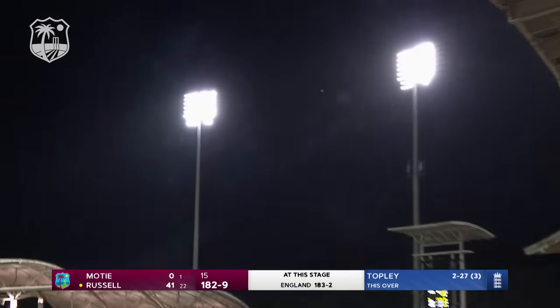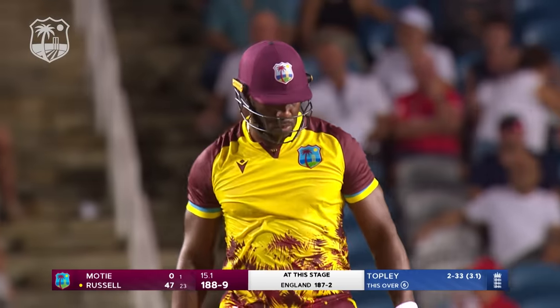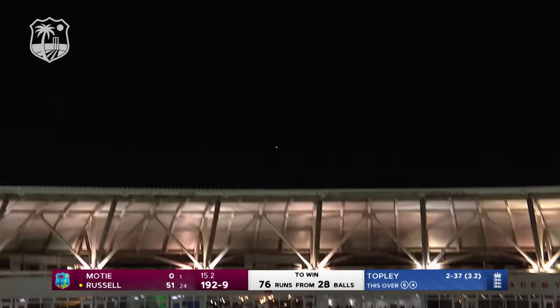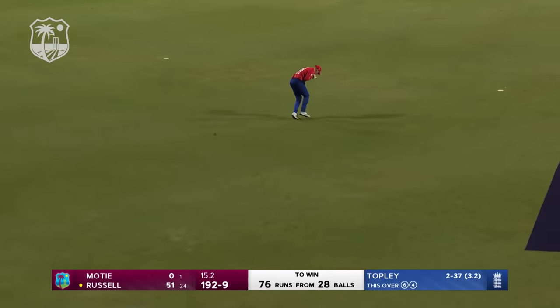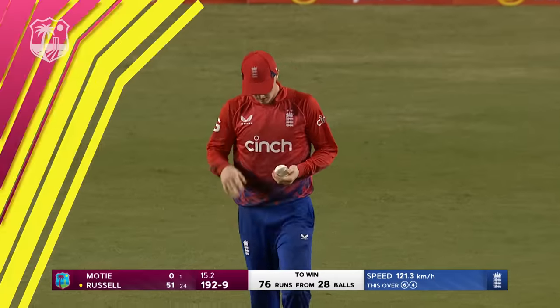Three sixes in an over, that's the first. Something for the fans to cheer about. This might be the biggest of the night. This could be the end. It is the end. A comprehensive win by England.